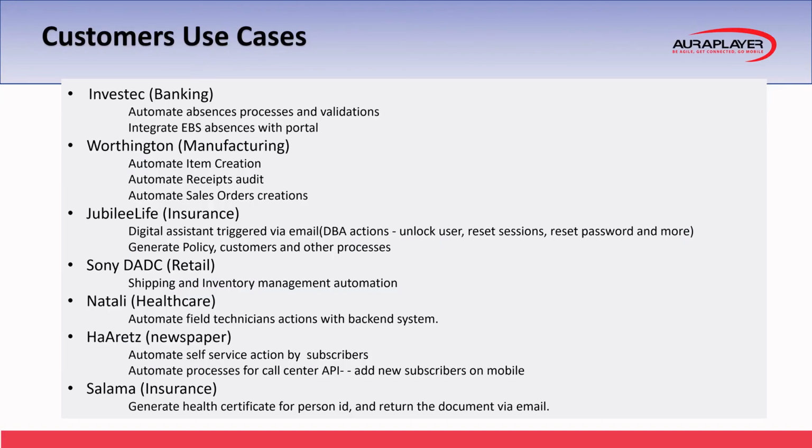We have several use cases in all types of areas. So in banking, you can automate the absences, the approvals for accounts receivables, for purchase orders. In manufacturing, you could automate item creation, receipts audits, automate sales order creation.